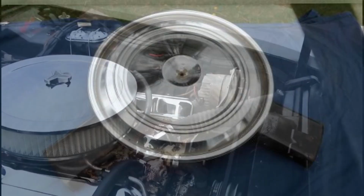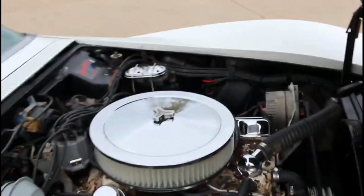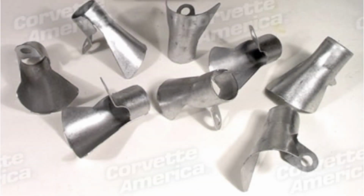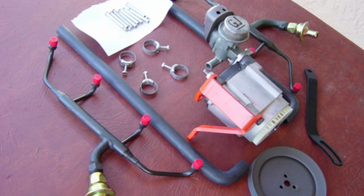Now, this Corvette's engine is missing all of its ignition shielding, so a complete set will be needed, like we see here. Like we've seen many times before, this big block engine is missing the smog pump system. You can tell by the plugs in the exhaust manifolds. So, a complete smog system will be needed to complete this Corvette's engine restoration.